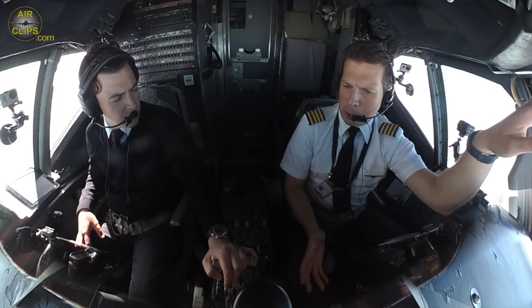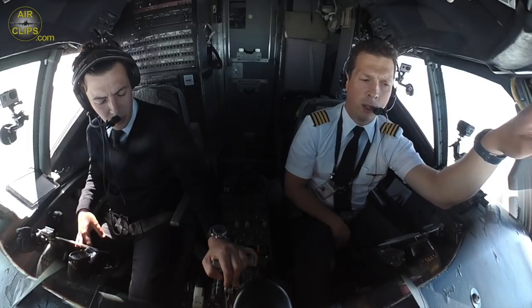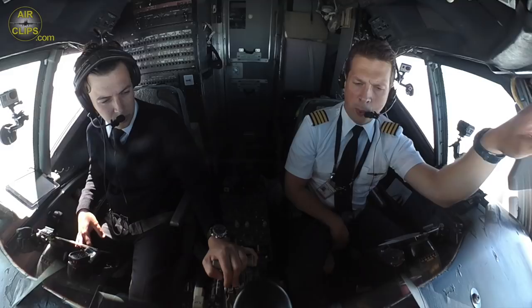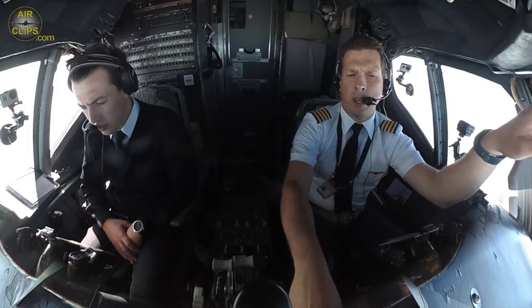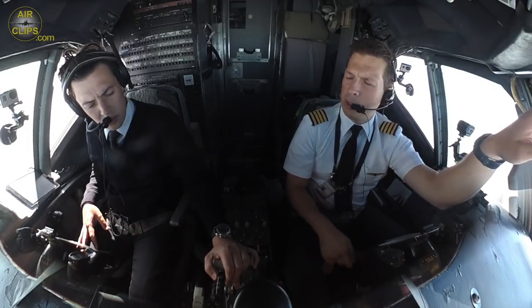The aircraft here is pretty much basic, except for that equipment and the two FMS we've got and the ADS-B. All the other equipment we have here is the same as when the aircraft came out of the factory, especially the engine gauges.